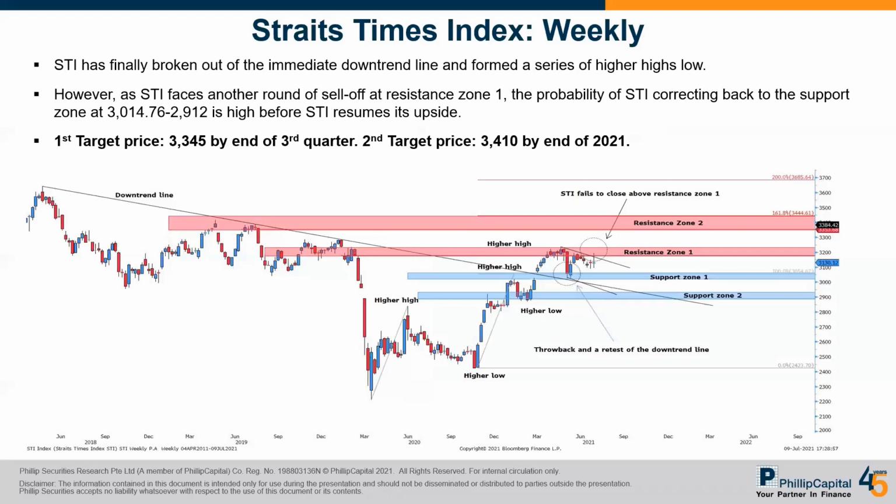First up, the Straits Times Index, based on the weekly chart and the one that was shared two weeks before. There are two scenarios that I'm pointing out. If there's a breakout above resistance zone 1 immediately, then there will be a pattern formation. Another scenario, which I'm more tilted to, is a correction down to support zone 2, where you will be forming a bullish flag going forward.